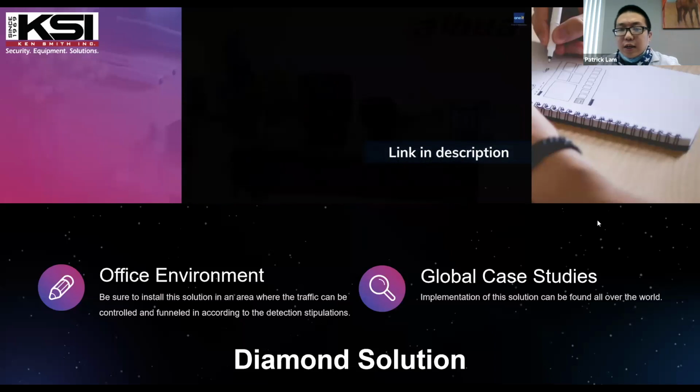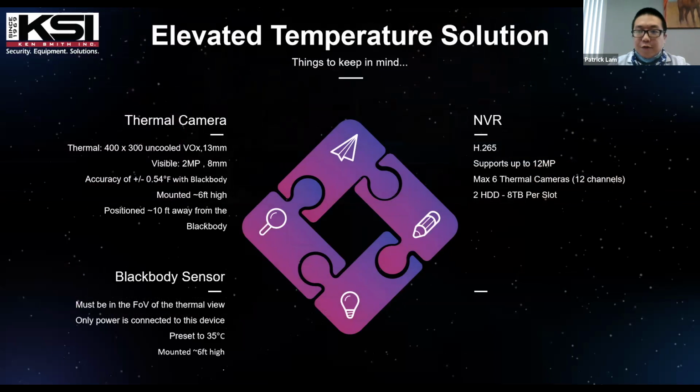So guys, this is a technology that is already helping domestically, but also in other global pandemic hotspots in many, many different sectors. Friendly reminder: thermal camera, black body sensor, NVR. Let's go ahead and get into the live demo right now.